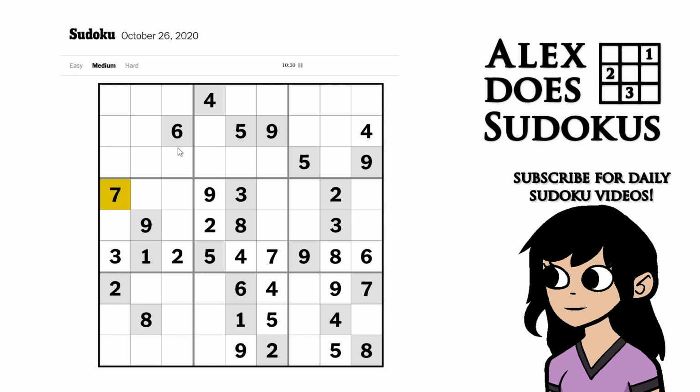So what about in this cage? I've got a pair of 6s there. Oh, hang on. 8 is locked in that cell. So 6s are over in these two cells. So what else am I missing? I'm missing 4, 6. 4, 5 and 6. Okay. Oh. I can't resolve that just yet. So where else can I go?